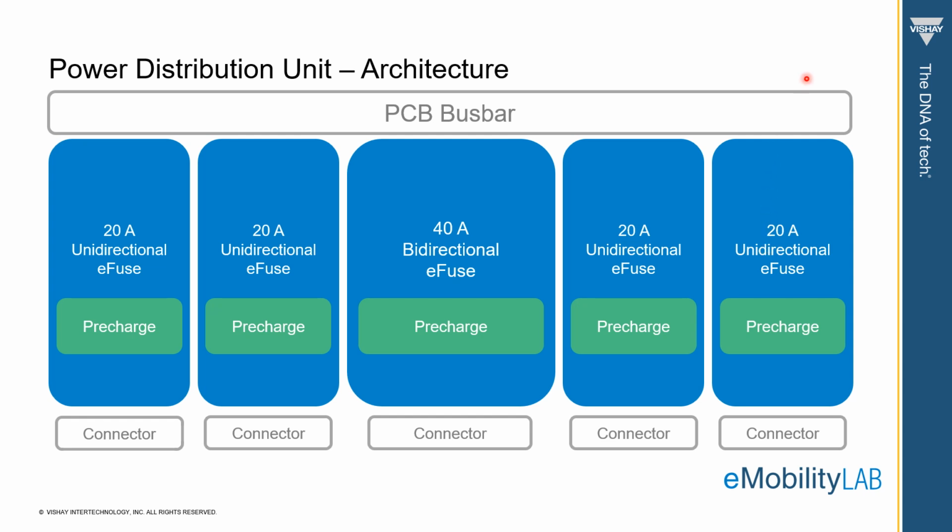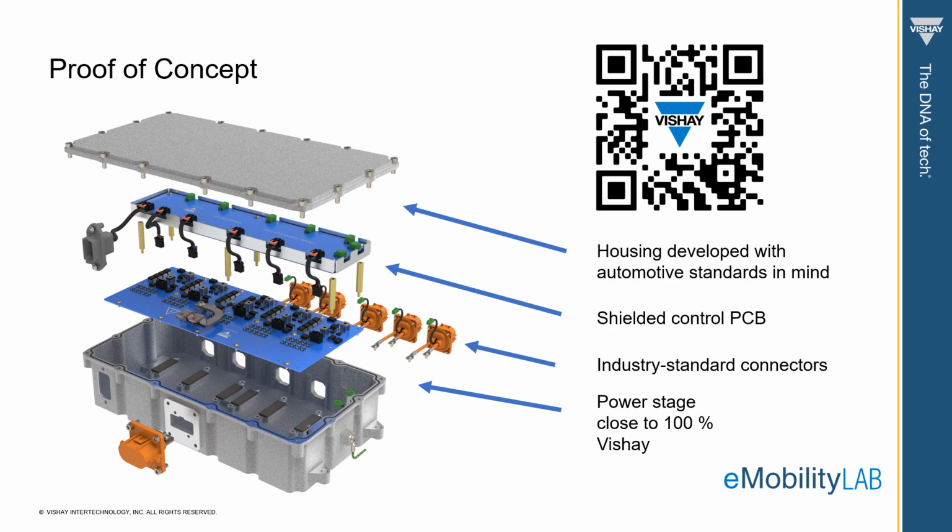Look at the block diagram, how we plan and design the power distribution unit. Look at the architecture. The layout is not difficult. So we need the eFuse board. Here, like the unidirectional eFuse 20 amp, you need it with the controller. Then every power goes via the PCB bus bar. It looks like this, the proof of concept. Majorly, Vishay provides you the power stage. So this is a typical application and layout in the market.